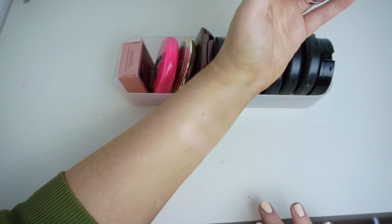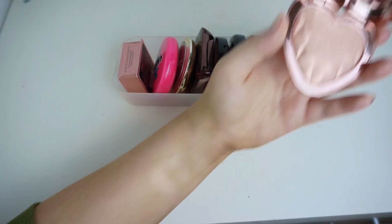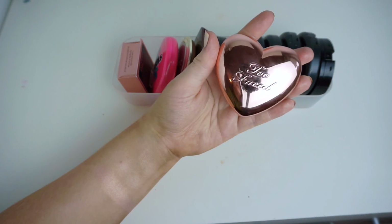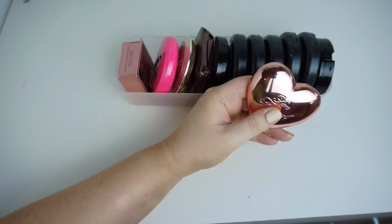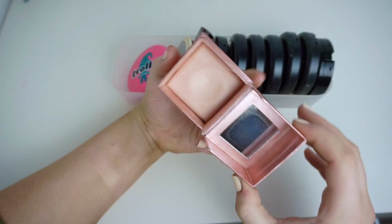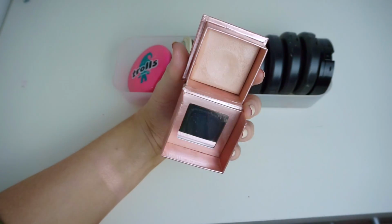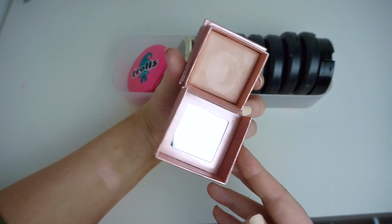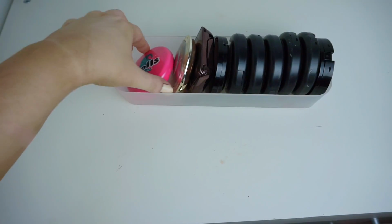And being real, I don't think I'm gonna use this, but I'm just not ready to give up on this beautiful packaging. It's too beautiful. So I'm gonna keep it just because of the packaging. We have the Benefit Dandelion Twinkle. I really like this one for a really nice and natural highlighter, so I'm gonna keep this one. This is perfect for a work and school day. I really like it.